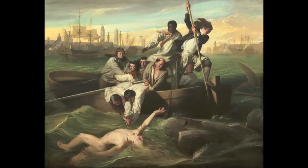Hello, my name is Jacob Gardner, and I'll be describing the oil painting titled Watson and the Shark by John Singleton Copley, which now sits in the National Gallery of Art in Washington, D.C.